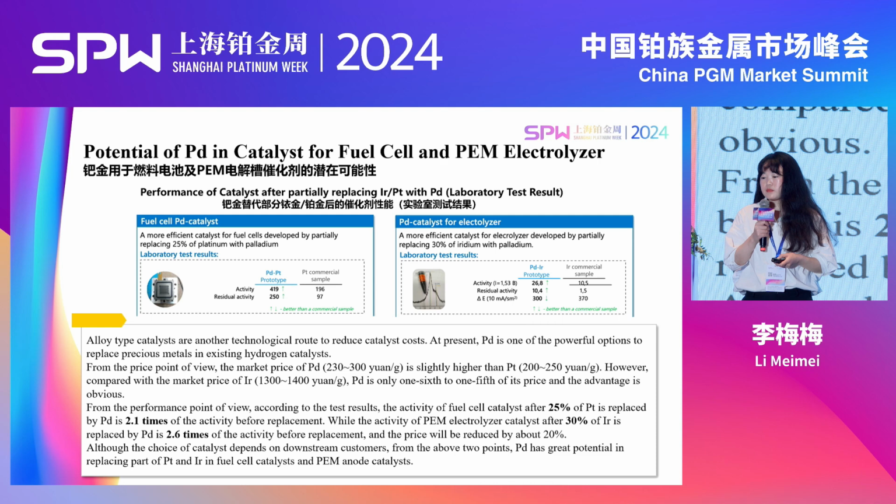According to the test results of the company, in the fuel cell catalyst, if you replace 25% of the platinum with palladium, you can see performance increased. And in the PEM electrolyzer, if you replace 30% of the iridium with palladium, you can see the catalyst is 2.6 times that of the original one, and the price is dropped by 20%.